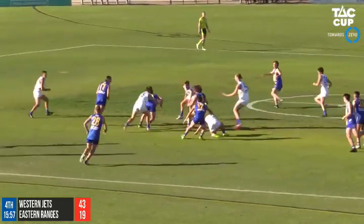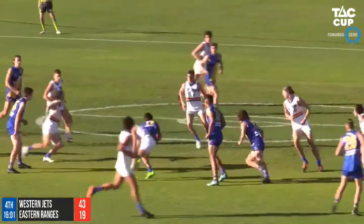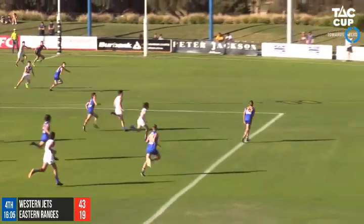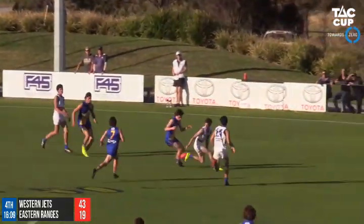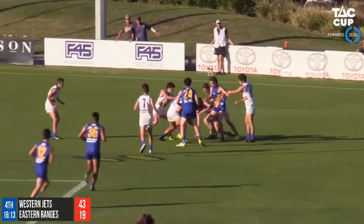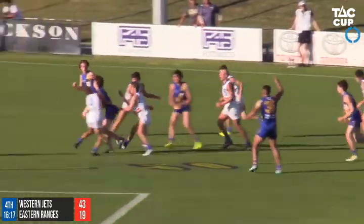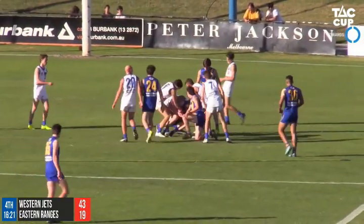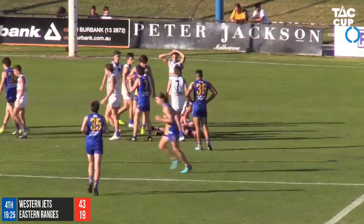Double tackle. Tharr again. Trying to get the ball out. There he is. Tharr, lovely kick, squirting kick out to Spencer Johnson. Johnson's got a man on the lead. Goes with it one-handed on the ground, trying to shovel it out. Can't get clear. Now the Jets again. They're just willing the ball forward here, the Western Jets, and the umpire will come in and bounce right on 50.